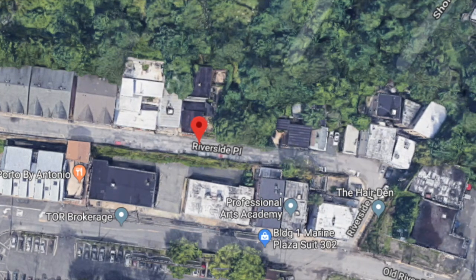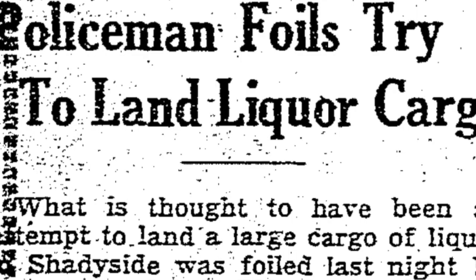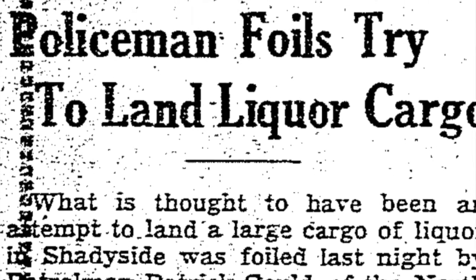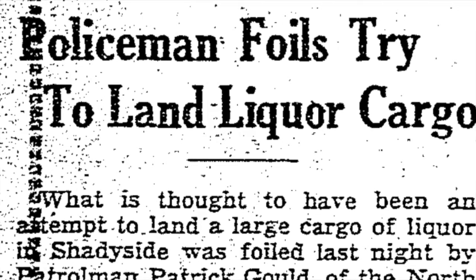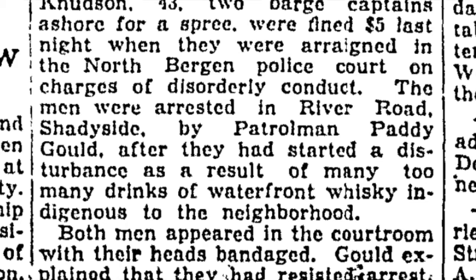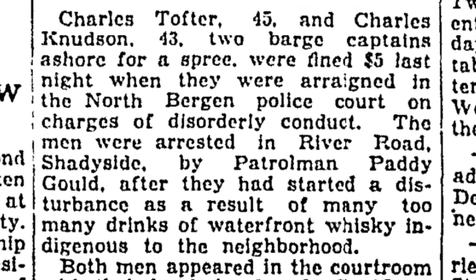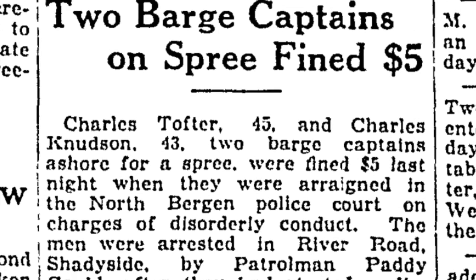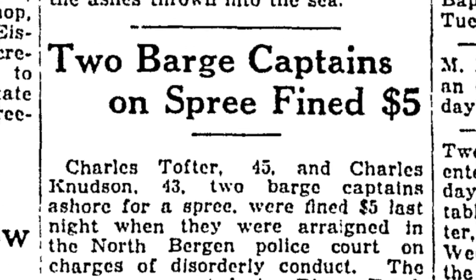That said, a great local legend from the area was Patrick "Paddy" Gould. Gould immigrated to the Shadyside neighborhood from Limerick, Ireland in the 1860s as a small child. Gould became an officer of the law in the land beyond the reach of the North Bergen police in 1919 with the passing of Prohibition. Gould monitored Shadyside throughout Prohibition's 13-year run.